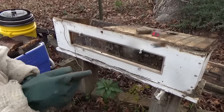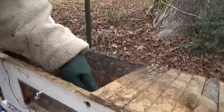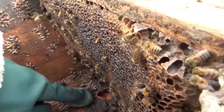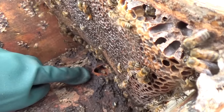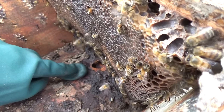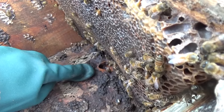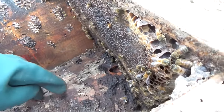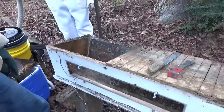Now, I did see one thing as I pulled that last frame out. Charlie, look in here. We got a hole down here as well. So they probably were using this hole as some sort of ventilation hole, possibly an entrance. I couldn't tell you. There's probably a lot of entrances on this hive that we'll never know about. But interesting that that hole is right there. I've never seen a hole on the bottom of a long hive before.